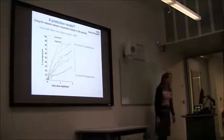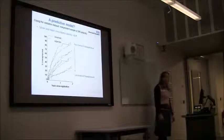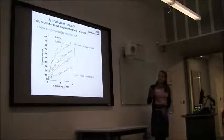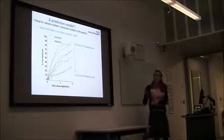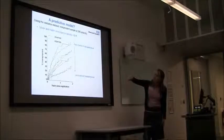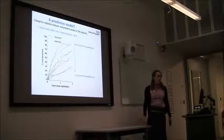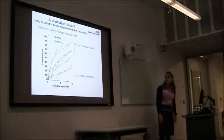And then using our validation data set, we wanted to see how good our model is. So we plotted what our model predicted against what actually happened in reality. What our model predicted was the dotted line, and what actually happened was the straight line. And as you can see, it tracks it very well. So we did have quite a predictive model.